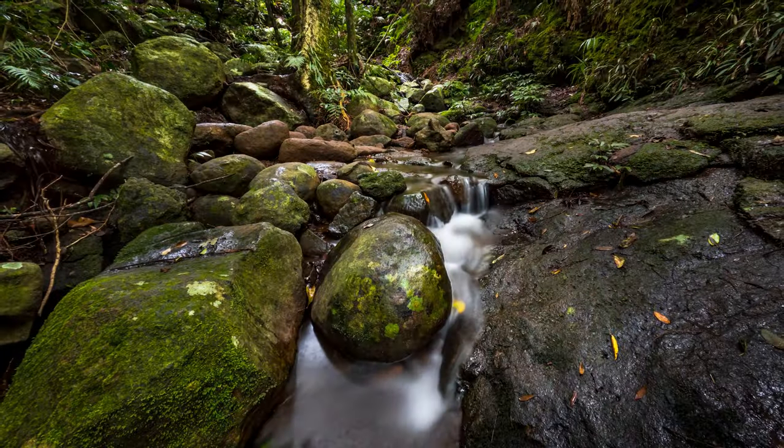You can hear the lyrebirds. They're doing their chirping and singing. Some beautiful looking ferns and stuff around here. Such a lush forest.